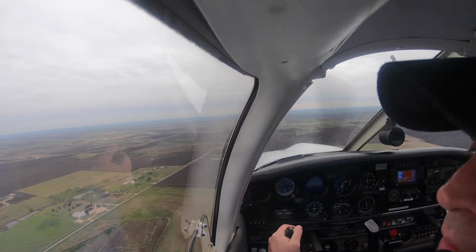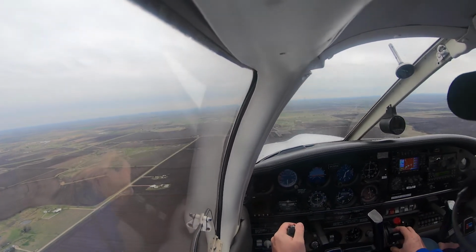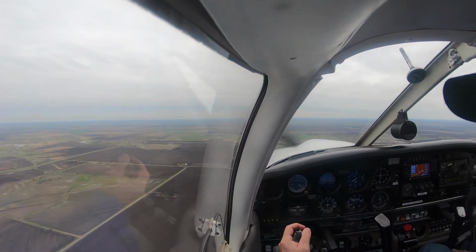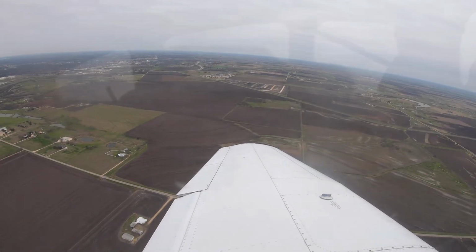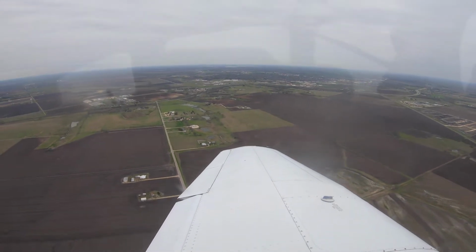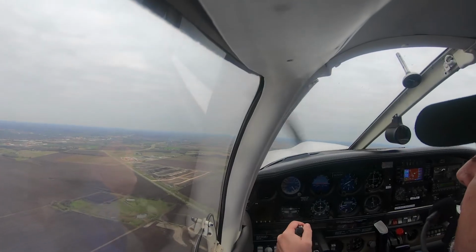Okay, so we're abeam it. We should pull power and flaps. If we need to slow down, we'll just pull the nose up. No big deal. Taylor traffic, Archer 43954, turning left base, runway 35. But we have not descended at all. Okay, take out even more power, add more flaps, or whatever we need to do.